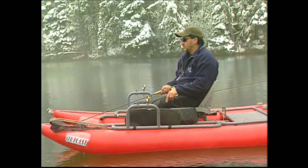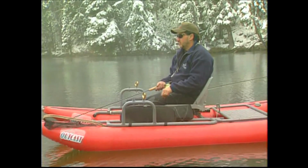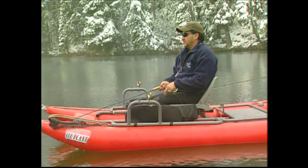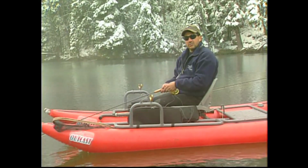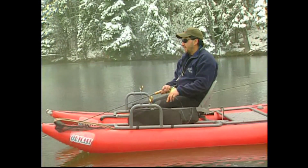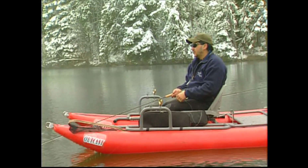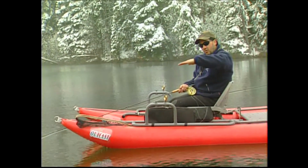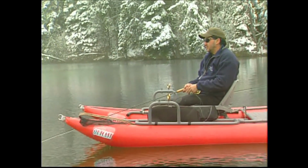A nice slow hand twist retrieve or little pulls. I'm just using short little pulls. Give that fly a little motion. We've got it tied with a loop knot, so the fly will actually undulate a little bit in the water. And it's always when the fly's coming up. You cast your line out, it gets a little belly and sinks this way. It's always when the fly is just coming up off that shoal that we've been getting the hits.